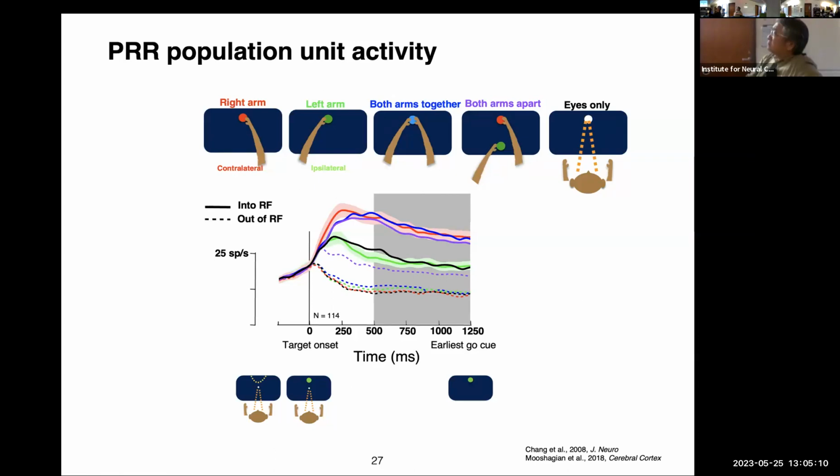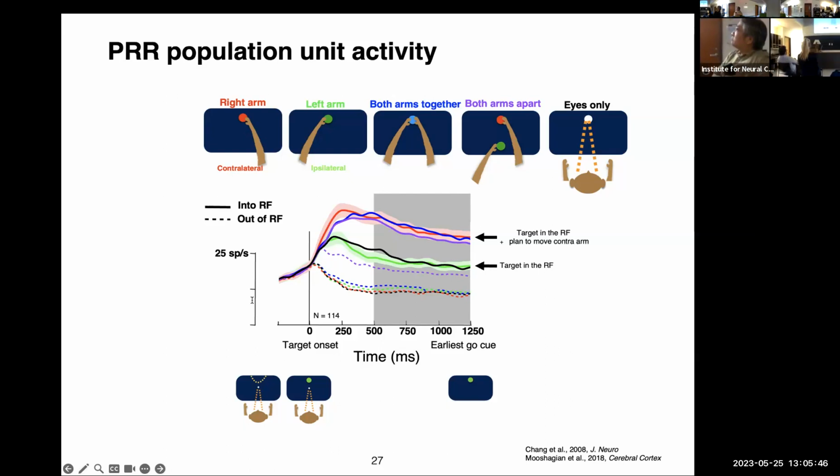So there are a lot of conditions here and a lot of traces, but notice that all of these conditions have in common a target appearing in the response field, and additionally, that the animal will reach to that target with the contralateral arm. So our interpretation of these results is that PRR responds to the presence of the relevant stimulus target in the field, and there's an additional response when there's a plan to reach with the contralateral arm to that target. So the population activity of PRR codes what the contralateral arm will do.